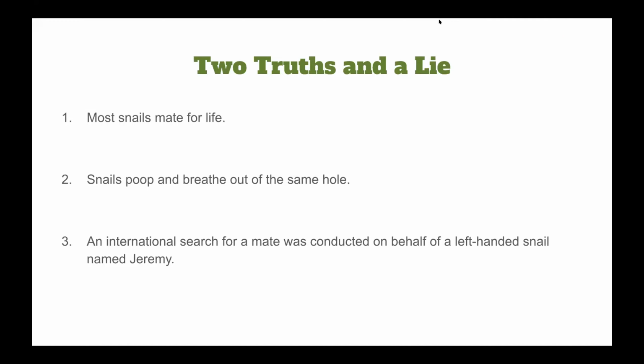So far, we've got 62% saying that the lie is most snails mate for life, 24% snails poop and breathe out of the same hole, and 17% there was an international search for a mate for the left-handed snail, sinistral, right? That's correct. Snail Jeremy. Oh, I think you might have just given that away there, Leela. But I think we're at the end of our voting here.